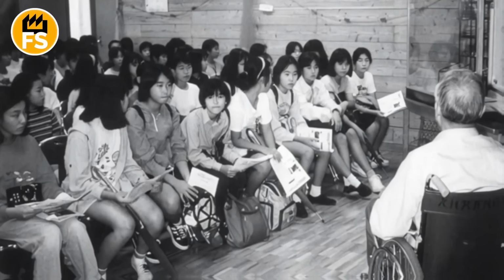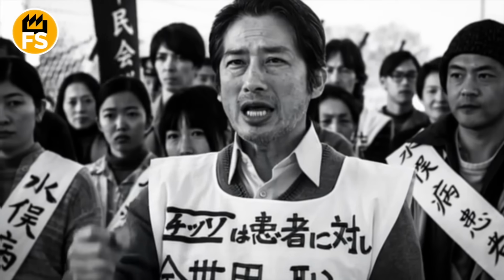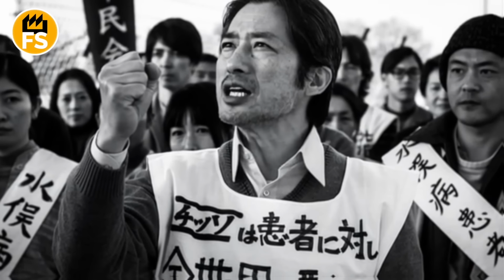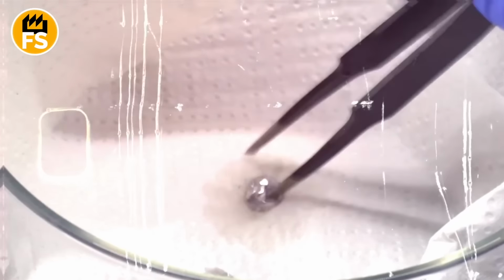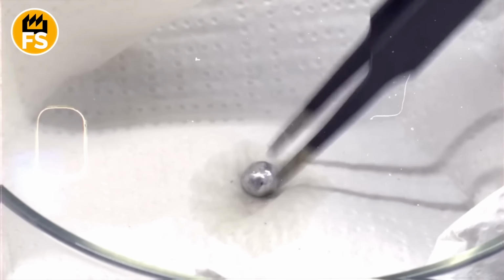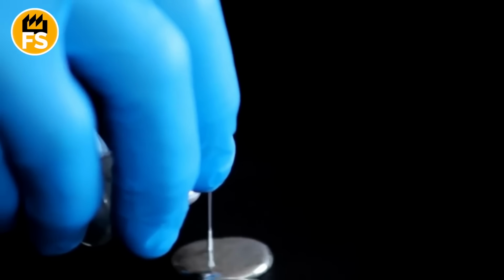For decades, the company and authorities denied responsibility, while victims fought not just disease, but indifference. Minamata showed the world a simple, brutal truth. Even minimal doses of mercury can have catastrophic consequences when they become part of the environment. It was the end of the illusion of safe mercury.